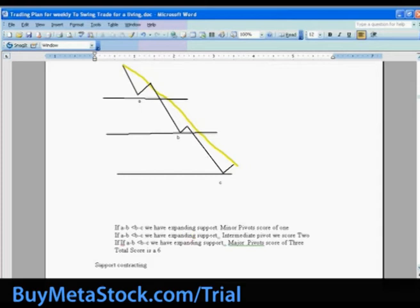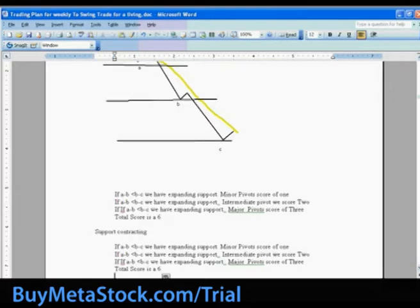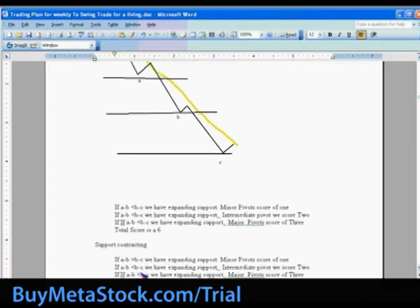Okay, so what we're saying, I wanted contracting. Just think of this as the inverse. The inverse would be this. Here, I'll put it down here. I didn't type it into the notes. Okay, Control V. If point A minus B, we would have support compressing. Okay, what this is saying is, who would agree if the distance between A and B was $1 and the distance between B and C was 50 cents? Is that a good thing or a bad thing if you're looking for a reversal?